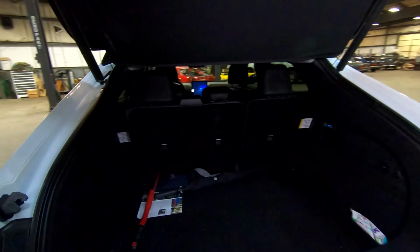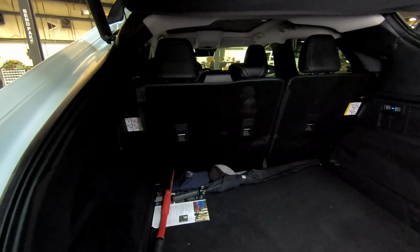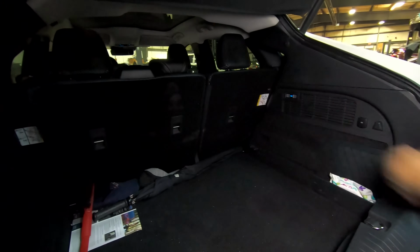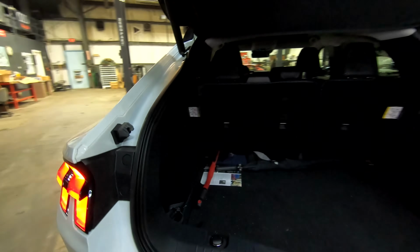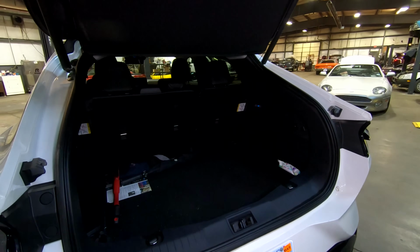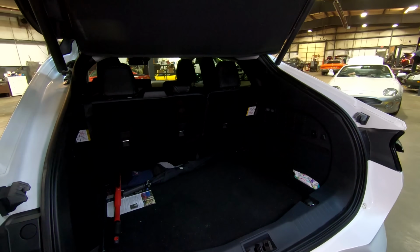There's the rear trunk. Still no dipsticks. Nothing back here, just storage. Got an umbrella, some hats, so obviously this car is being used. You can put the seats down. It looks like it has quite a bit of room. Well, before we get this thing on the lift and take a look at it, let's let Mrs. Wizard give you guys a tour of the interior.